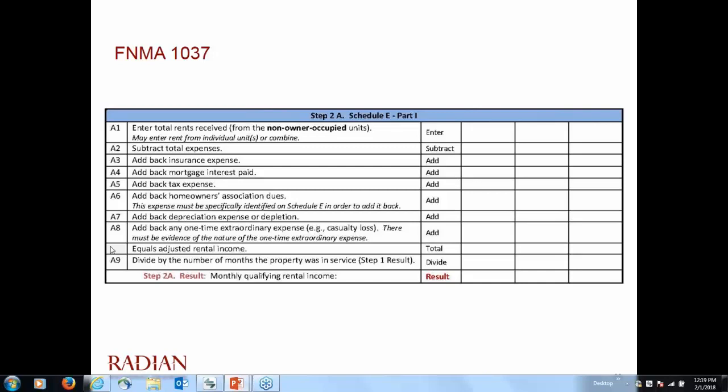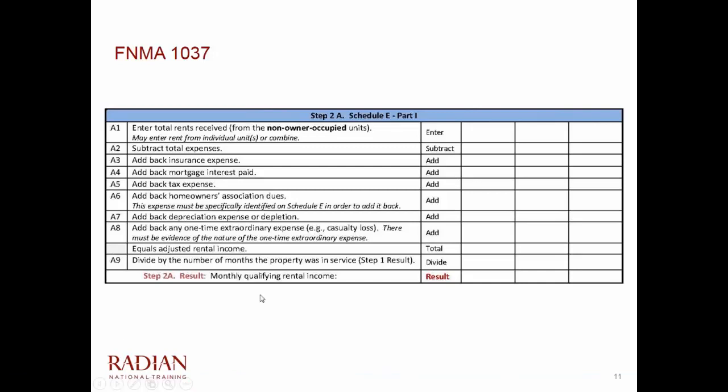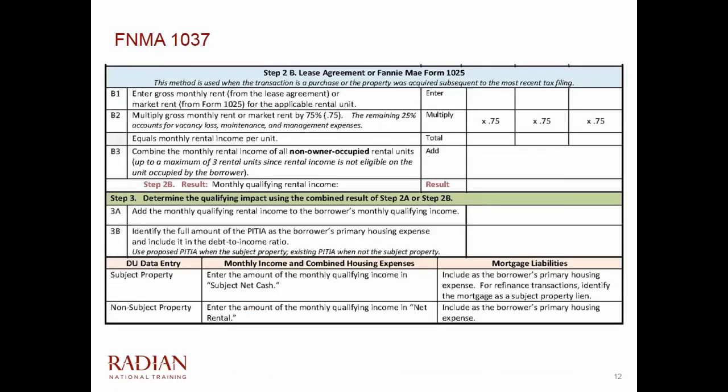Now, step 2B on the form, the next section of the Fannie Mae form. Section 2B of the 1037 says to only use this method when the transaction is a purchase, or the property was acquired subsequent to the most recent tax filing, or the lender agrees to use the lease agreement and/or the Fannie Mae Form 1025, which is a rent comparable schedule. Now, normally we don't typically use this. Again, I used to call this a vacancy factor, multiplying by 0.75. But if you did, you would use either the results of 2A or 2B and then add the monthly qualifying rental income to the borrower's qualifying income.